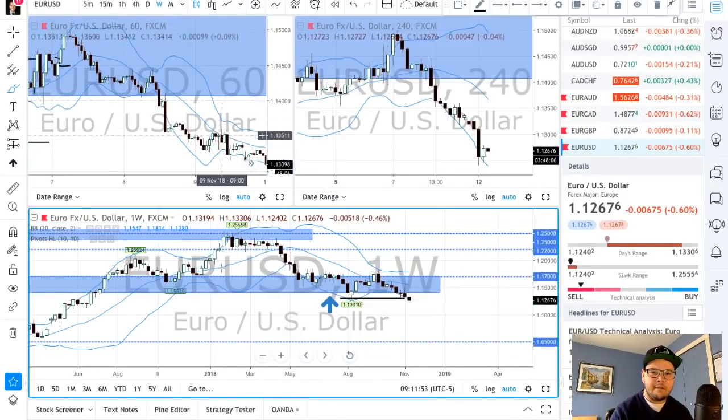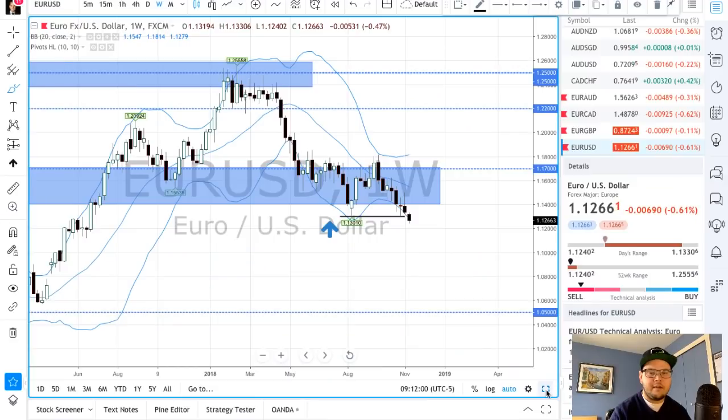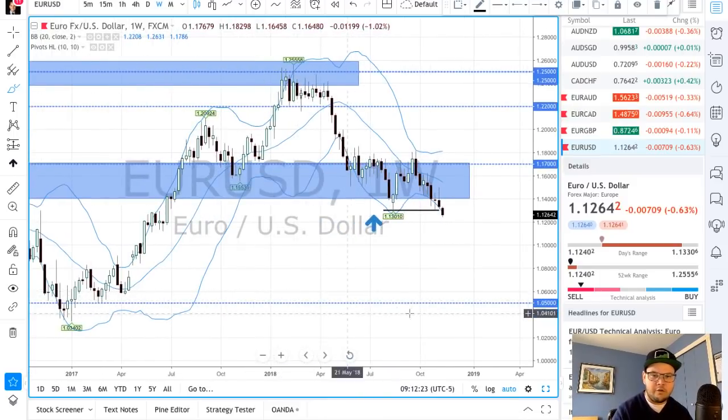Euro USD is doing something interesting. This is a pair where you have to shift your perspective of things. Look, price was at this level for a long time, 1.17 to 1.14, and it made this wick, which we talked about last week. We said if price is going to close below this wick, we have to look for the opposite zone, the next zone over here.